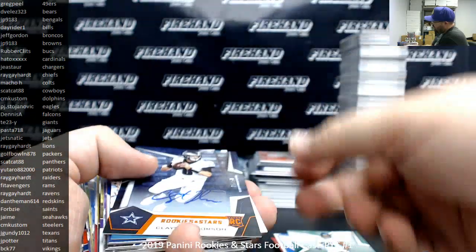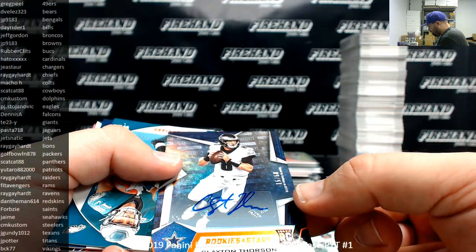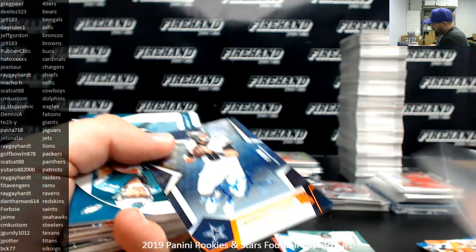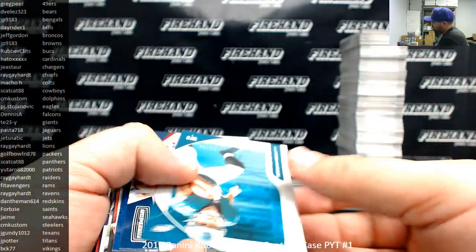Clayton Thorson, showing Dallas Cowboys. All right, number 15 of 15. Signed by the Cowboys on June 1st. Or September 1st, rather. Cowboys going to Scat Cat 88. And look out on those Clayton Thorson cards later in the year, especially contenders.